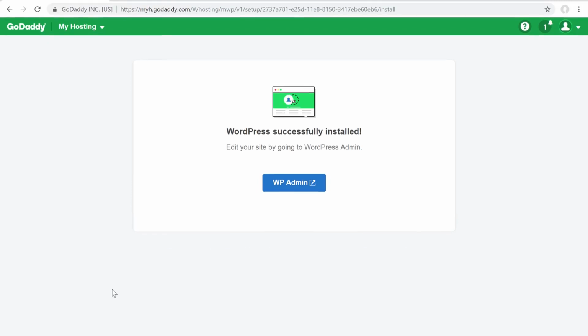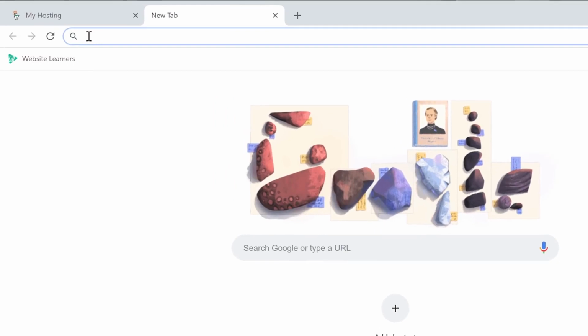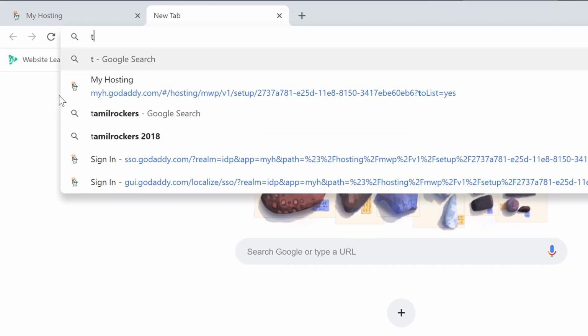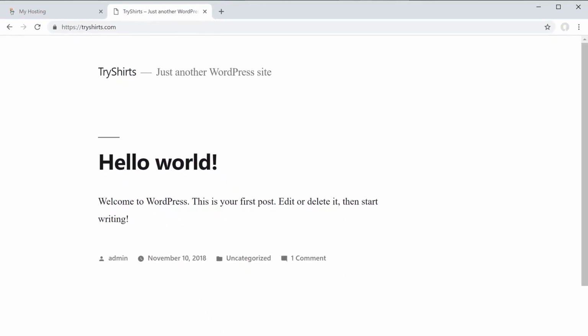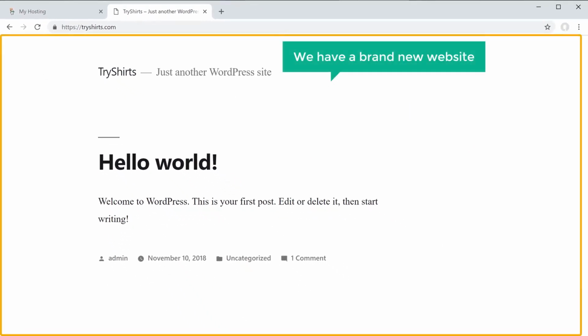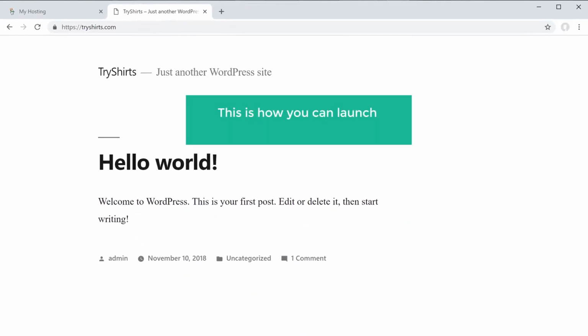So to check it, let's go to our website. We'll open a new tab. Now if we type the domain .com and press enter, you can see that we have a brand new website on the name which we selected. So this is how you can launch your website on the internet.